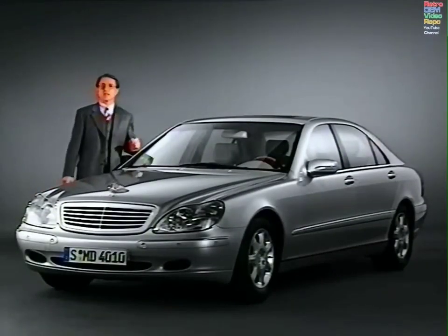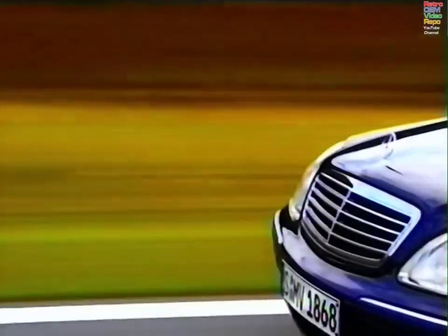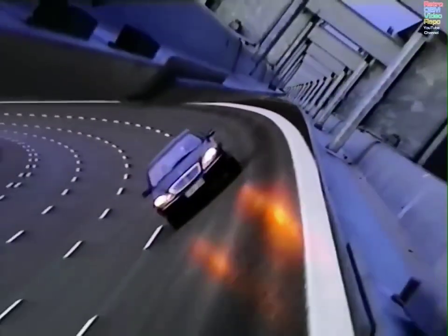Now let us take a look at the hidden qualities of your new S-Class. In terms of safety, the Mercedes-Benz top-range vehicles have always set new standards. Naturally, we aim to do the same with every new model. And we have no doubt that, once again, this car will become the standard for safety.